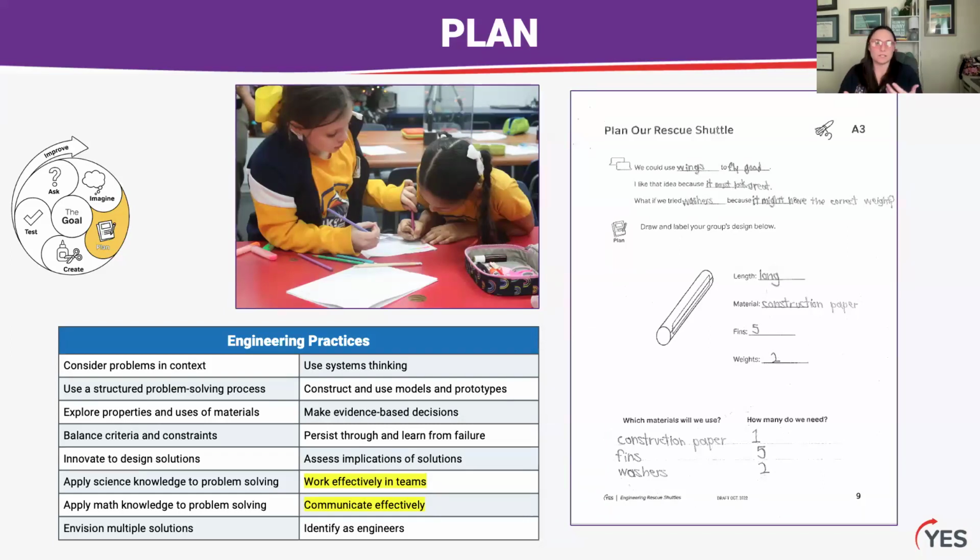And so we have found that these sentence stems, these talk prompts are really helpful for students. And it's always funny when I'm watching video back and I'll hear them say, we could use, and they pause and then they'll come up with something, right? They're using these as a way to start the conversation and engage in the engineering activity. It helps to focus them and really give them that ability. But it's also helping them to plan here and use that structured problem-solving process as they're thinking about the different variables and what is this sort of shopping list of materials that I need to request from the educator in order to complete my design.